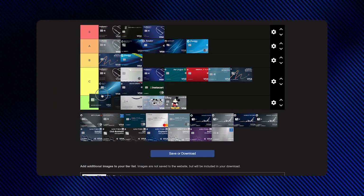But earning 5x anywhere is pretty good, and Amazon is so popular that it's really pretty valuable, and so I'd put this card into B tier. If you shop at Amazon a lot, then maybe it's A tier, but I'd say for the average person, you can get a lot more value with other Chase credit cards, and I think B tier is fair.